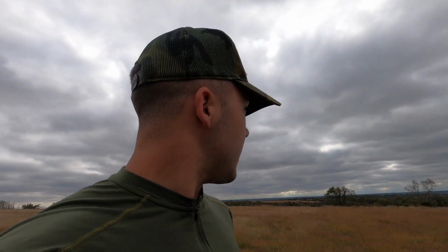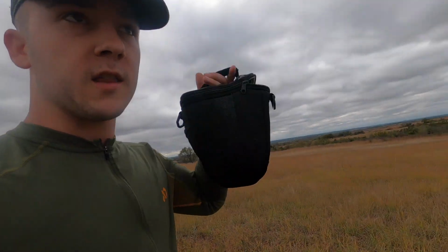I found where a ton of bucks are bedding. I don't know if there's anything decent in there, but there's just beds all in this ravine with rubs all over. So I've got a camera set up in there that's not been out for probably a week. I'm going to check that right now with this camera. So I figured I'd take the GoPro with me. Hopefully there's something decent on there. I think our wind would be pretty good this evening to hunt in it. So we'll go check it out.